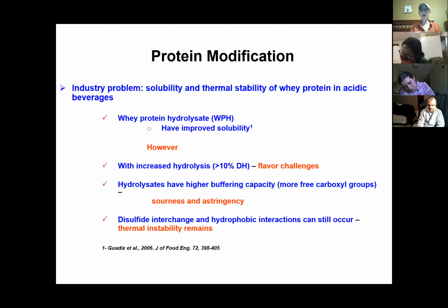The other issue with hydrolysis is that you actually have peptides, and these peptides are better buffers because now you're releasing more carboxyl and amine groups, so you enhance the buffering capacity of this protein. Basically, more acid needs to be added, then you have more sourness and more astringency. And as I showed earlier, you can still have aggregation over storage. So again, reduction of shelf life. So it hasn't solved the problem. So in this case, with solubility, it wasn't solved.